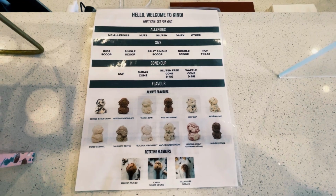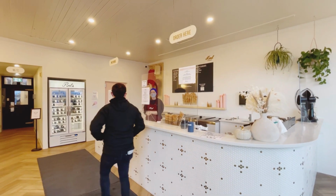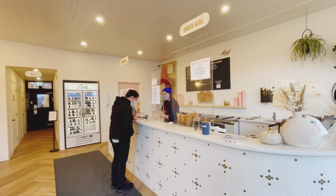Along with the 12 always flavors, Kind Ice Cream offers rotating flavors that celebrate Alberta's best ingredients.